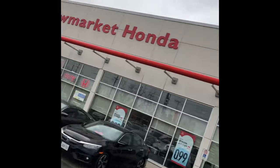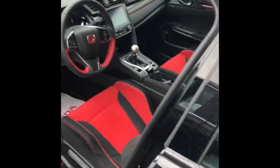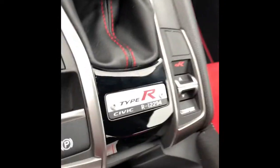All right, well, I'm off to Newmarket Honda now. It's about an hour drive for me. So I'm just gonna chill, listen to music, get there, and I'll show you the Type R when we get there. All right, cheers. Made it to Newmarket Honda. Saying bye to the little Chevy. Bye-bye. Well, here she is, my Type R. Brand new. 12294. We're gonna go gas her up, and then I'm gonna take her home.